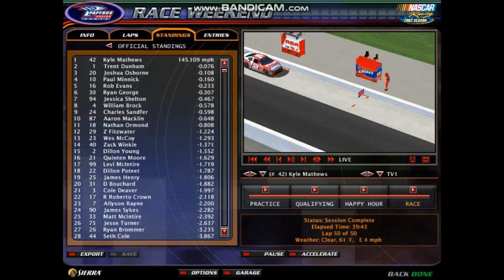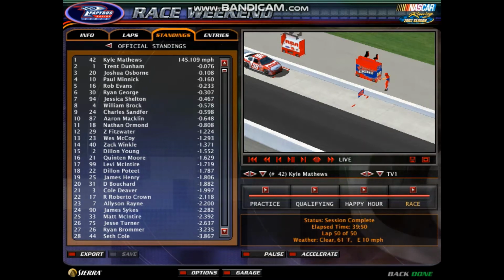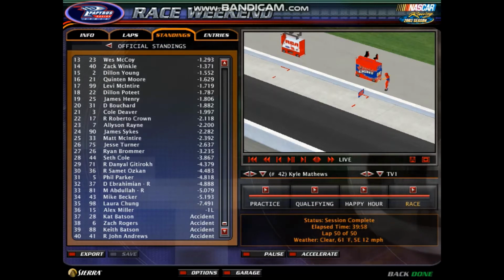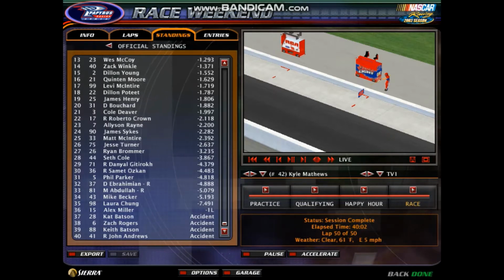11th will go to Nathan Orman, 12th to Zachary Fitzwater, 13th to Wes McCoy, 14th to Zach Winkle, 15th Dylan Young, 16th Quentin Moore, 17th Levi McIntyre, 18th Dylan Poteet, 19th James Henry, 20th to Daniel Bouchard, 21st Cole Deaver, 22nd Roberto Crown Jr., 23rd Allison Rain, 24th James Sykes, 25th Matt McIntyre.